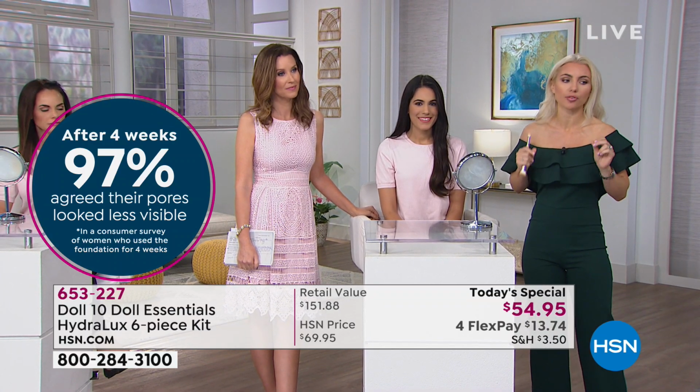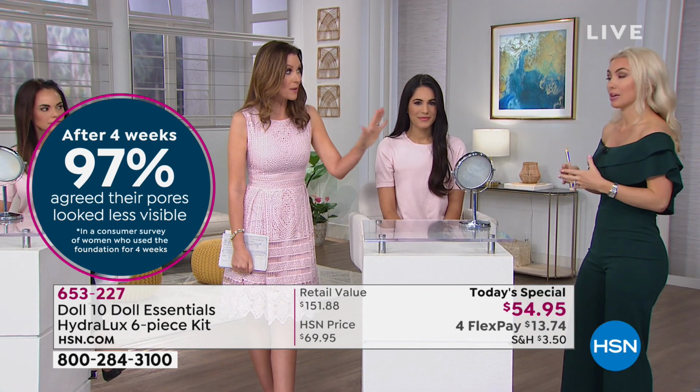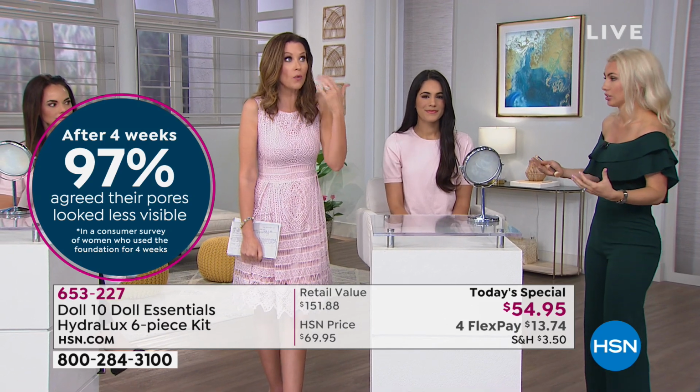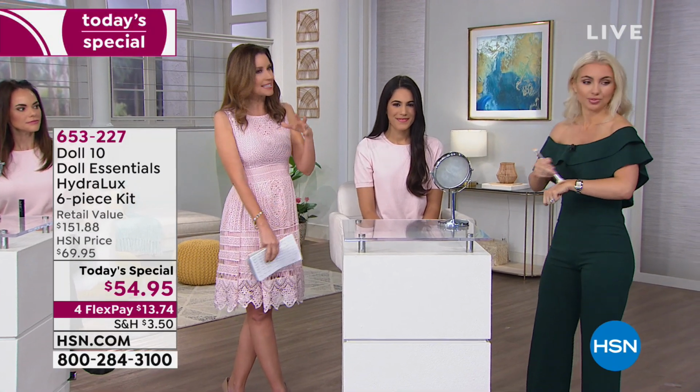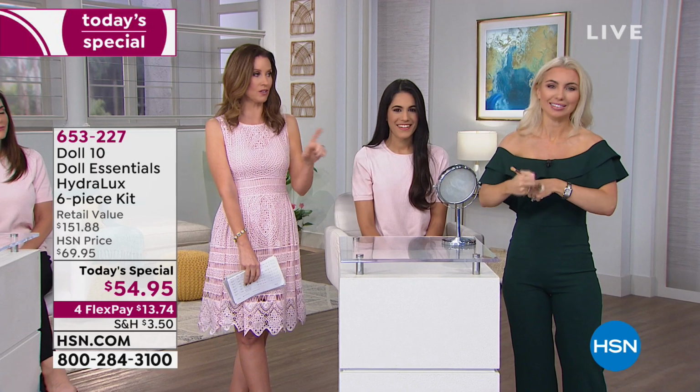97% of women agreed that after 4 weeks, their pores looked less visible. I mean, less visible without wearing the foundation. Incredible. Like when they woke up before they put on their foundation, their pores looked less visible, right? Just from having more in the foundation. So it's improving the quality of your skin and it's improving the look of your skin. Usually we have to choose. Yes. We're like, I either do something good for my skin or I make it look good. You're absolutely right, not anymore.